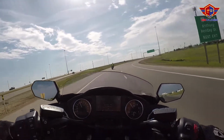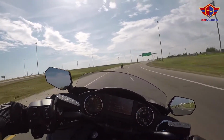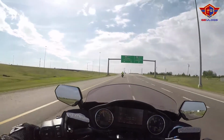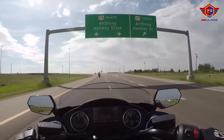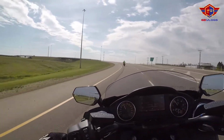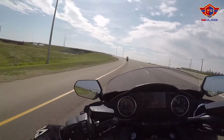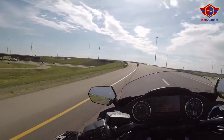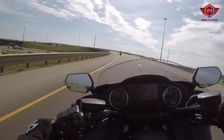Okay, we're just about to hit Anthony Henday right now. Well, so far so good. Because of the full floorboard, you can't lean this bike so much. Same applies to my motorcycle, but I think you can still lean it to a point where you're able to get through the corners. It's not that bad. The ground clearance is okay.